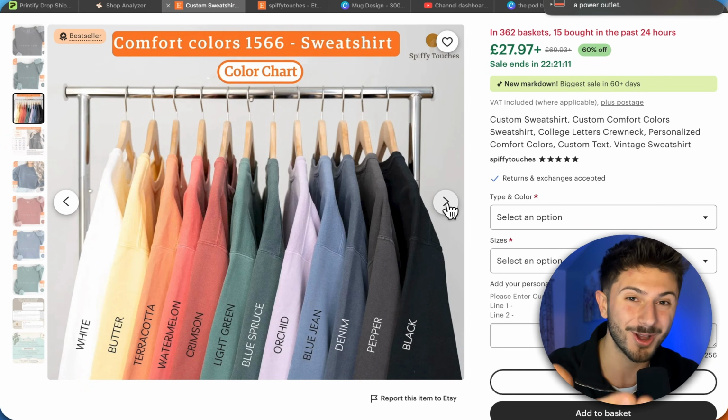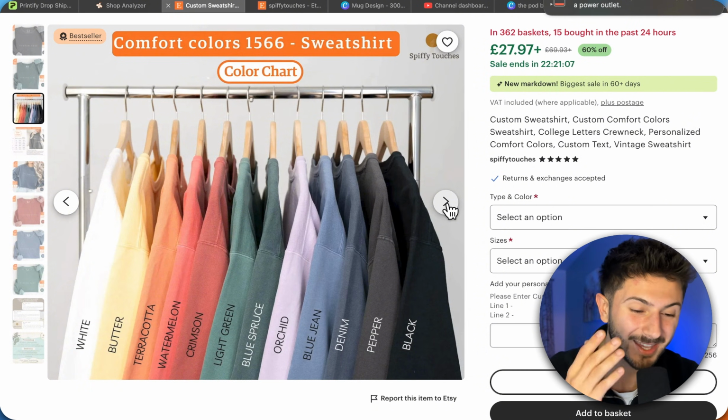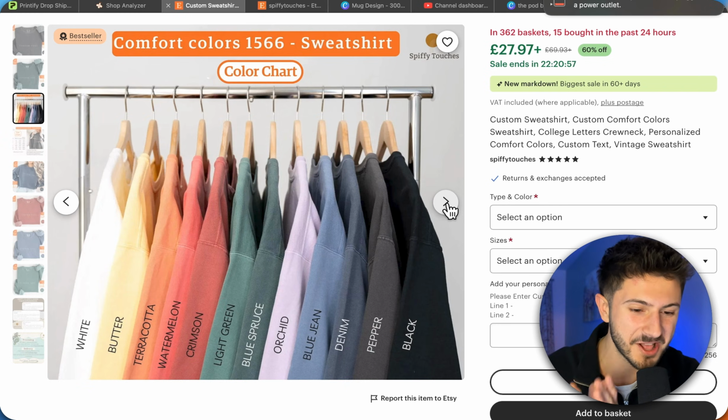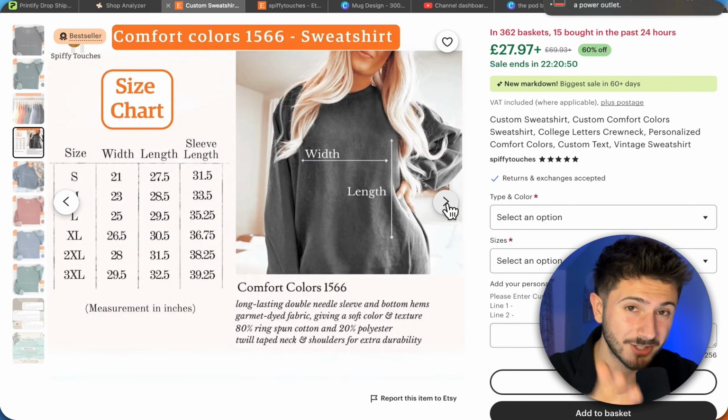We know ourselves, right? We're great examples of this. I know myself, if I'm buying something in, say, a blue color, I want to see what it looks like in a blue color. I don't just want to see what it looks like in white. I actually want to see what the product looks like that I'm going to be buying. Anything with variations or colors, make sure you've got an infographic in to show the customer what they're getting.